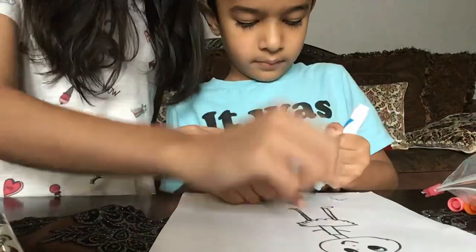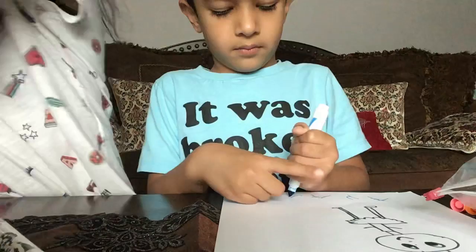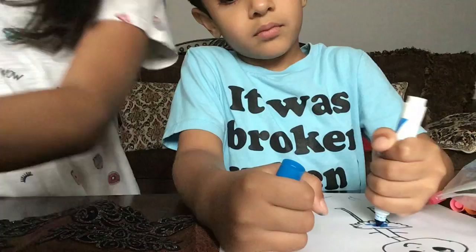No, color in the ballerina. You don't have to write your name. Color in the ballerina. So I have to draw a butterfly. Okay, now can you color in your ballerina? Using all the colors. Use orange, use pink, blue. Okay, now use pink or blue. Okay. So I'm gonna draw a butterfly. And okay, Ayaan, use pink and orange. Use pink and orange.